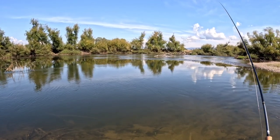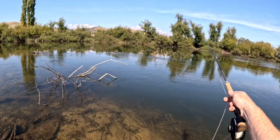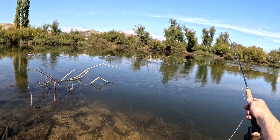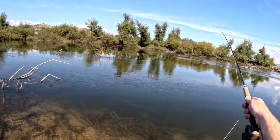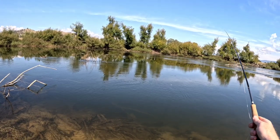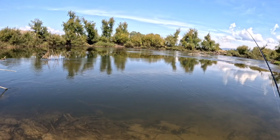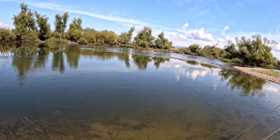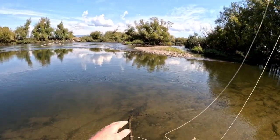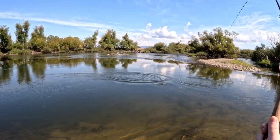This pool was fairly slow moving, probably about 6 feet deep. There was plenty of timber to get caught on, so I just kept my flies higher in the water column. This resulted in an aggressive take from a rainbow trout. Yep, got him. Oh, he came up and smashed that. Yes, it's the red nymph again.